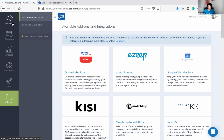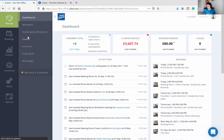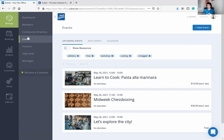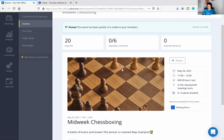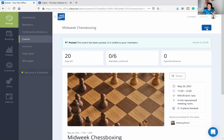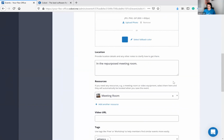So we have a system in Cobot for events, and here's where you can offer either free or paid events to members, non-members, etc. And I think the really key point of this question for our software has to do with the space itself. So let's say that we were looking at my favorite event, chess boxing. One of the things we set up in here is that if we were to edit this, events can be linked to areas of your space and have access to areas of the space.